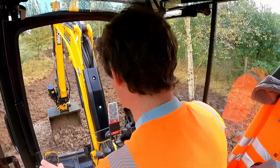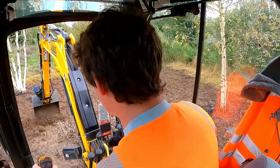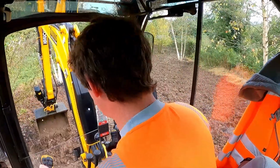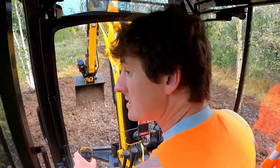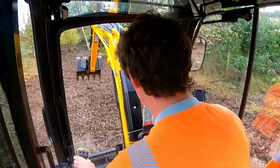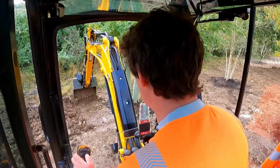I'd love to use my landscape rake on this, but it's just too wet. It'll clog it up. It has 50mm spacings on the one for this machine, and that would have done a lovely job back in late August, although let's face it, it was raining then. So we're having to make do with running teeth through it, which is a bit of an old school method, but it is doing the trick.